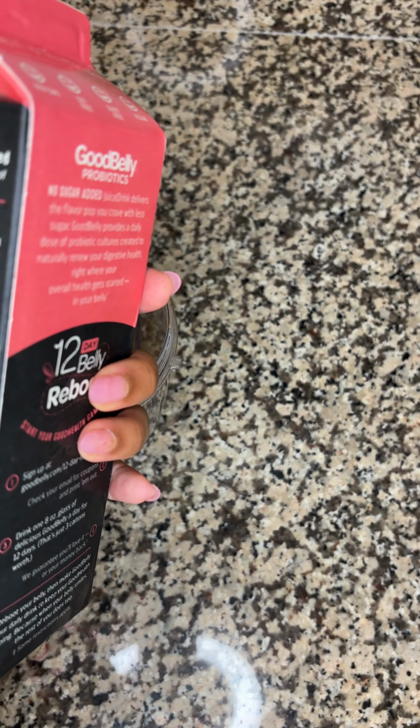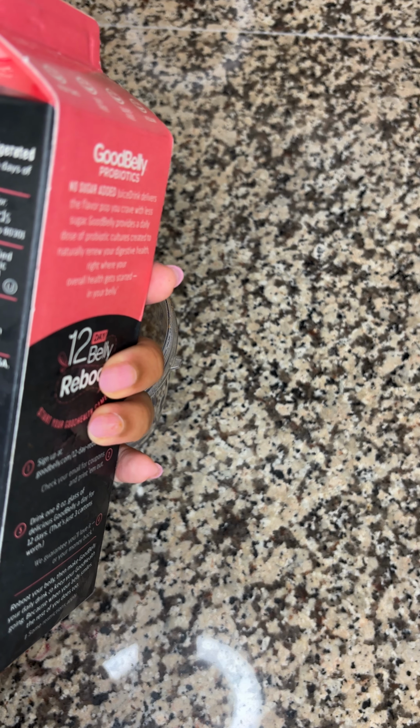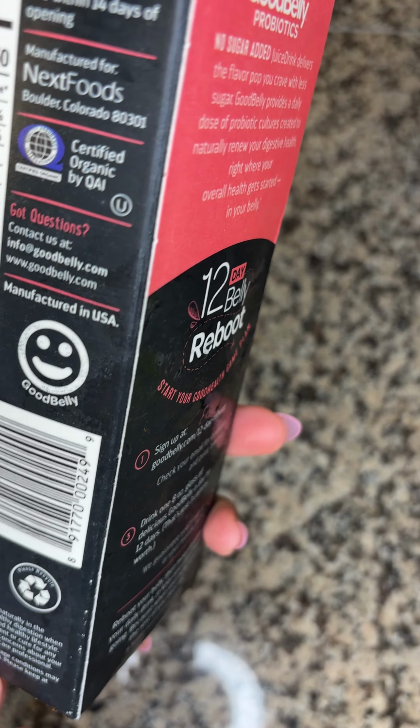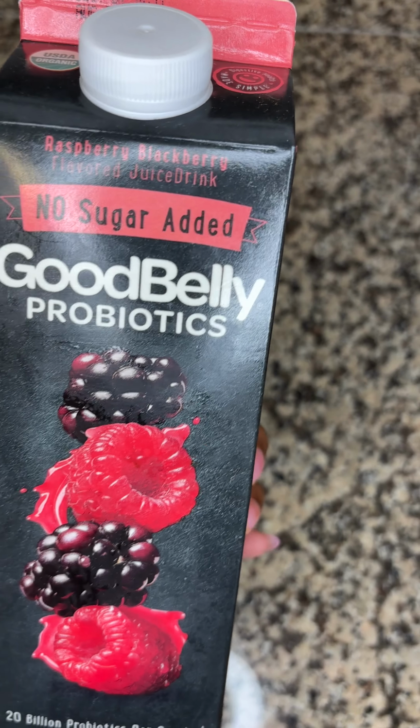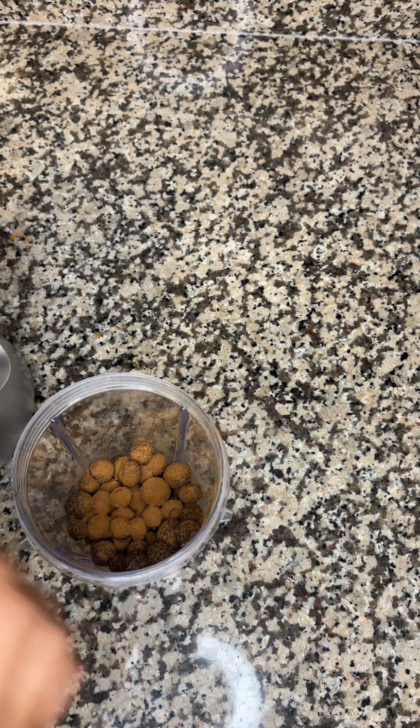It says it has 299 V of, I can't pronounce that, this bacteria, 299 of them. And yeah, it's really good. So it's helping you to get your probiotics in that you need every single day. And it helps to liquefy your little drink here.